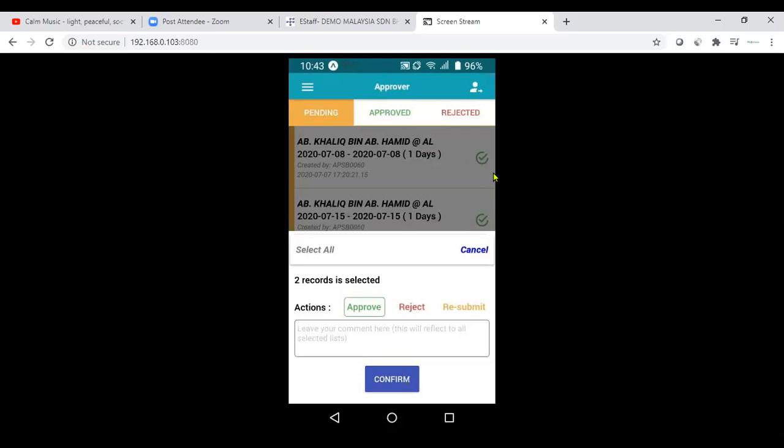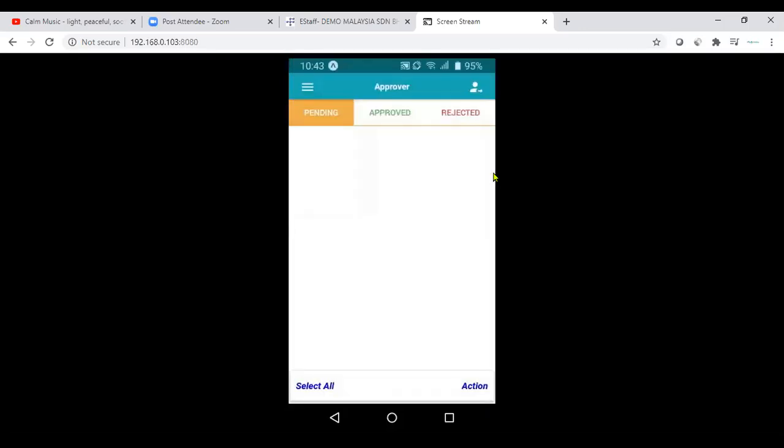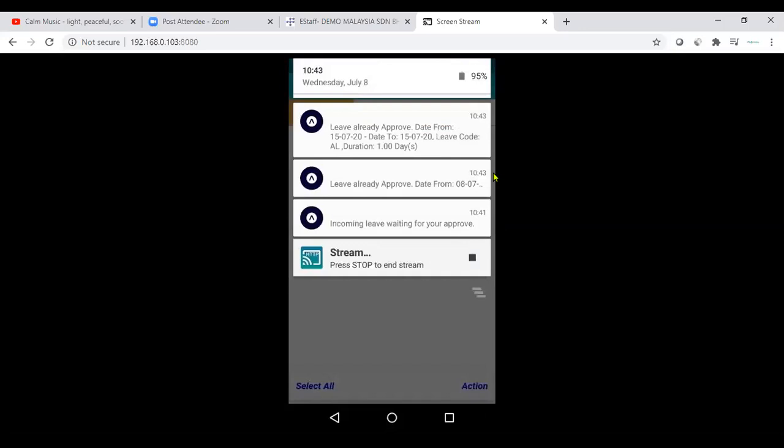Voila, success. So I, as the applicant, received the notification that it's already approved. In an instant, you straight away know whether your leave has been approved or rejected. So you don't have to check with your HR again, or check with your supervisor, asking how is my leave, whether approved already or rejected. Or you don't have to submit a physical leave form again.